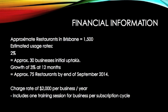Current estimates of restaurants in Brisbane are approximately 1,500. We project an initial 2% uptake within the first 6 months. That approximates to about 30 businesses across Brisbane, with a further growth of 3% by the end of the year, making a total of 75 restaurants. SmartFood will be using a subscription-based model, which is valued at $2,000 per year and will include one training session by a trained consultant per billing cycle.